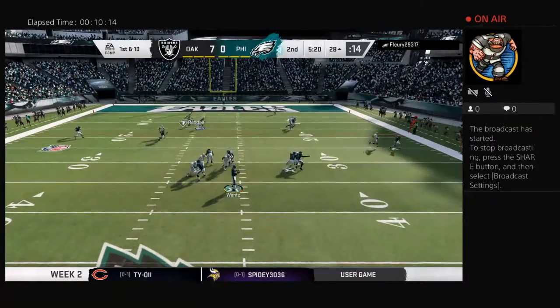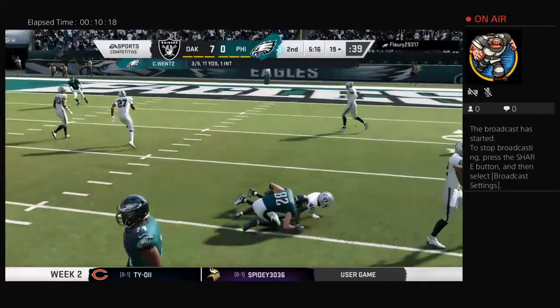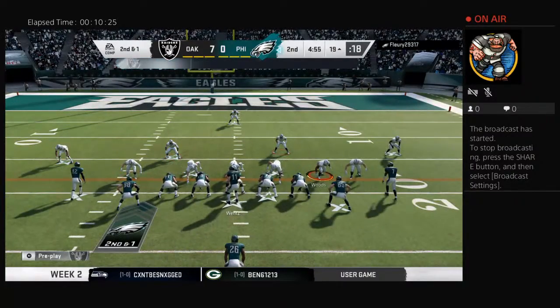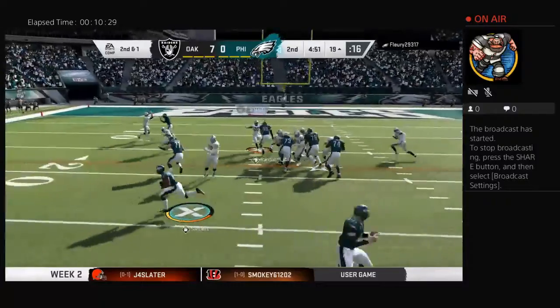Wentz now on 1st down. He's got him in, complete. It's Julian Edelman, and this will leave him a yard short. Nice pickup of 9 yards on 1st down. That last catch short of the marker by just a yard leaves them with a very manageable 2nd and 1.